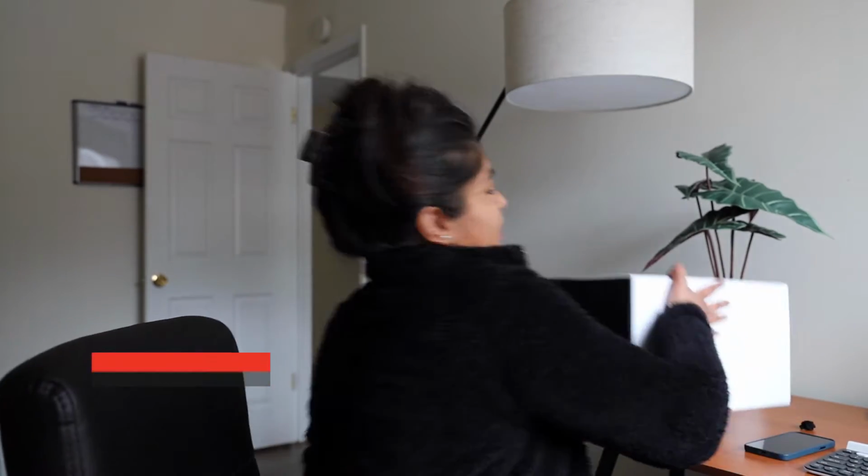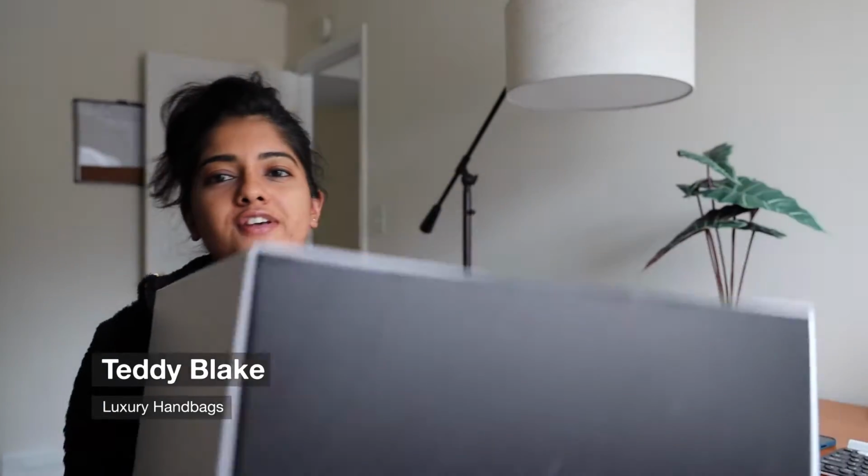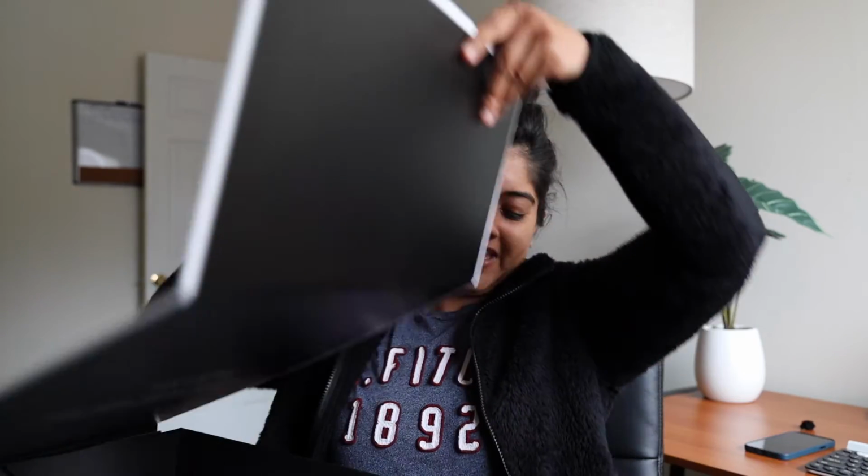So check this out. Like, this looks like a birthday cake and I am just blown away by the packaging of this brand. So this is basically Teddy Blake. This is a company that's based out of New York City and they sent over to yours truly, because we're a content creator now. These guys make handbags, and let's take a moment to appreciate the time, effort, and the attention to detail that's actually spent in the packaging of this thing.